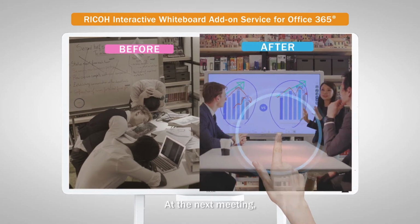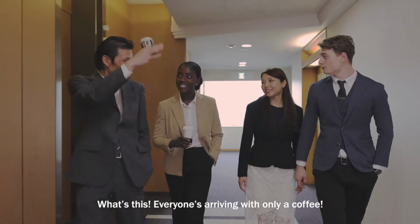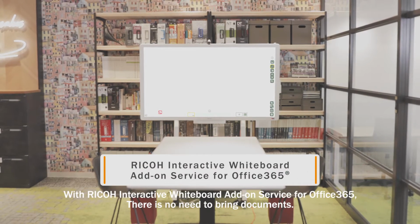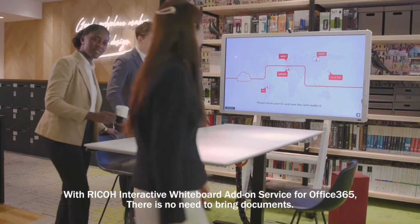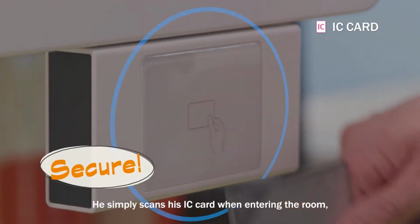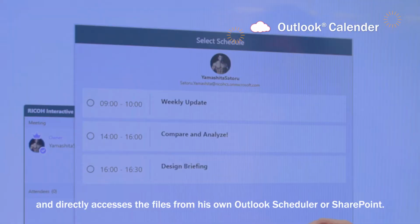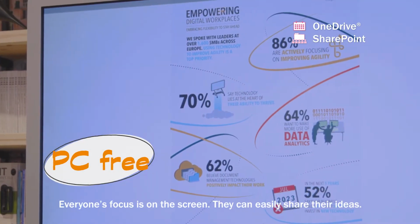At the next meeting... What's this? Everyone's arriving with only a coffee. With Ricoh Interactive Whiteboard Add-on service for Office 365, there's no need to bring documents. He simply scans his IC card when entering the room and directly accesses the files from his own Outlook scheduler or SharePoint. Everyone's focus is on the screen.